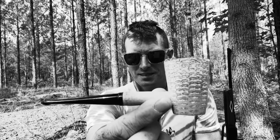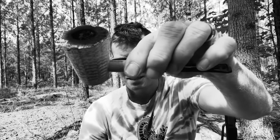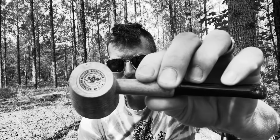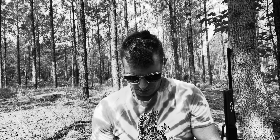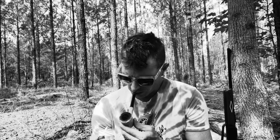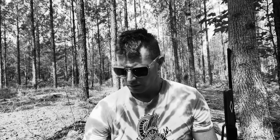Got a pot packed here. This is a Missouri Meerschaum Mark Twain. So I'm gonna fire this plum pudding up. I'm gonna tell you what I'm tasting, tell you what I think about it, sort of where it takes me, and we'll talk about the blend a little bit. Incensey smokiness.